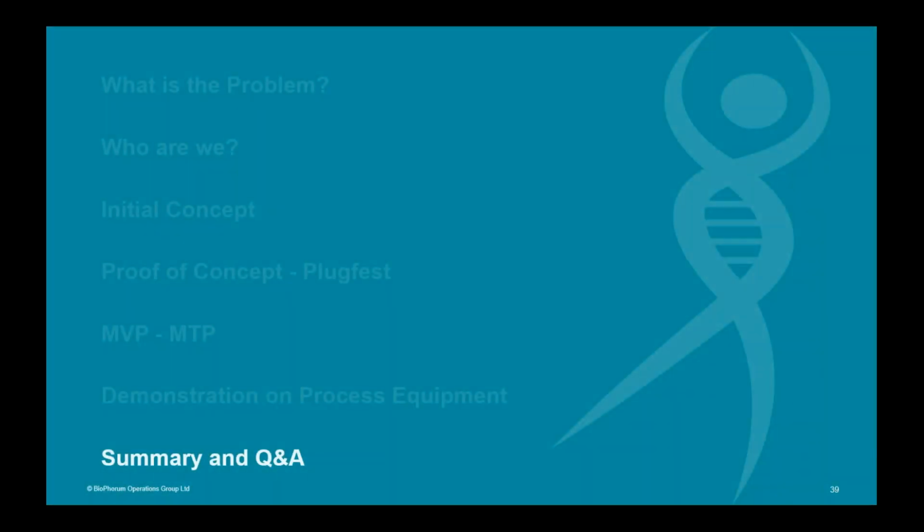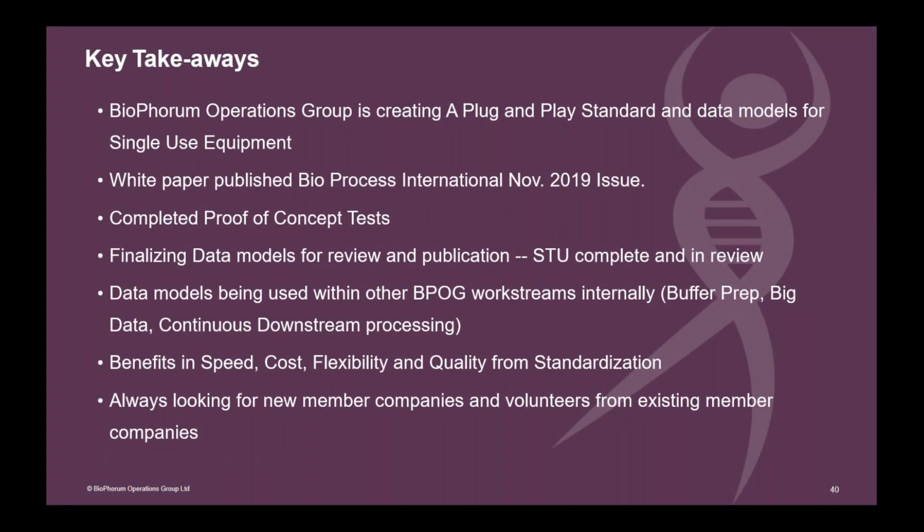Okay. Just for a quick summary before we get to our Q&A panel. Some key takeaways. So we're the BioPhorum operations group working on a plug-and-play standard and data models for single-use equipment. We've had our white paper published. Okay, might have been the November issue, one of those two issues, of the Bioprocess International. Completed several proof of concept tests. We're in the process of finalizing our data models for review and publication. Our STU is complete and it's in internal review, so it should be available shortly.